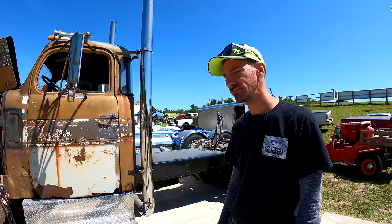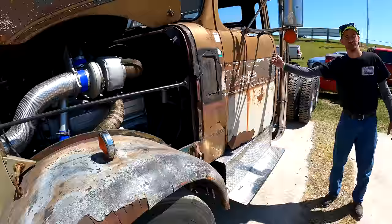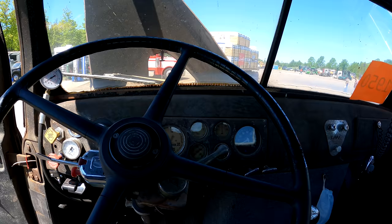That's a cool truck, man. We'll try to get some footage of you today, a little bit more. Check the inside. I tried to do a little tour of it the other day, but you weren't around. Yeah, I will for sure. A shift knob.